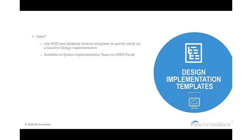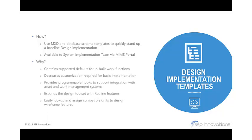So where do these templates come in handy? As noted, they contain all the supported defaults for remove and replace inbuilt work functions. They provide assistance to the system implementation team by decreasing the time needed to implement baseline design functionality and hopefully potential customization.